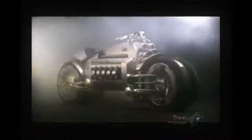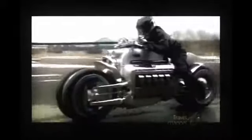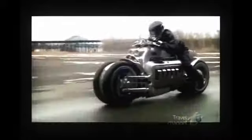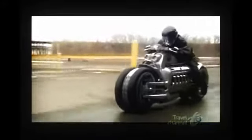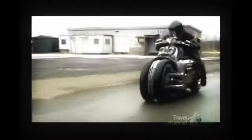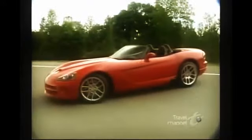If it looks like it's just one big motor, that's because it is. But you won't find this engine in even the most high-powered Harley. How many cylinders do you think this double-wheeled mean machine has? 4, 6, 8? It has 10 cylinders. It's an 8-liter. It's the latest version of our Viper engine. What powers this came out of this, the world-famous Dodge Viper.